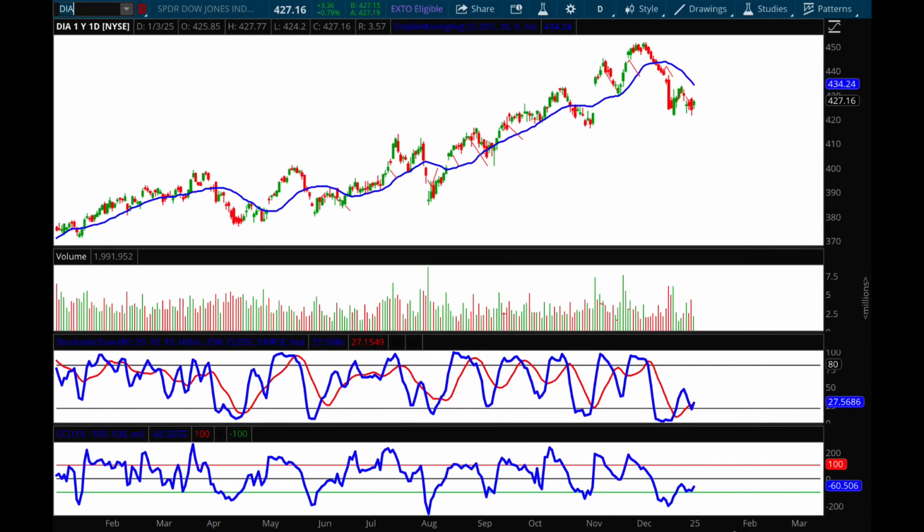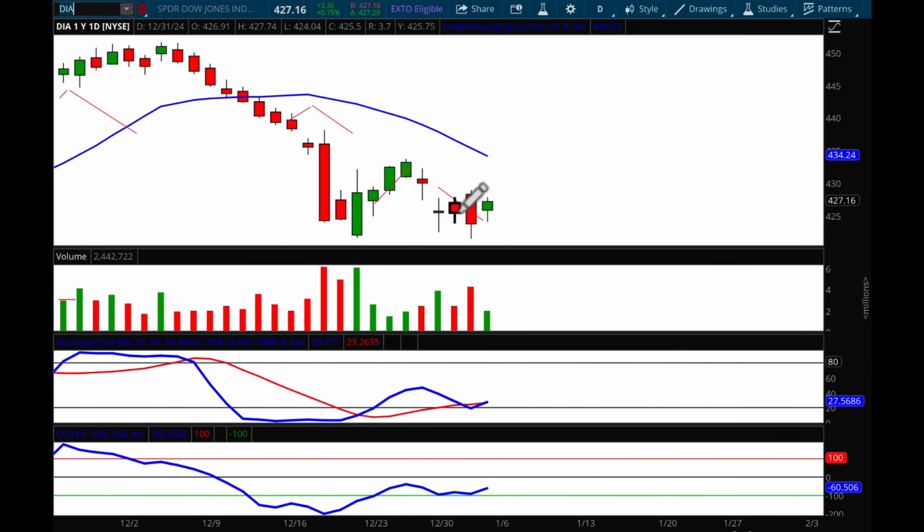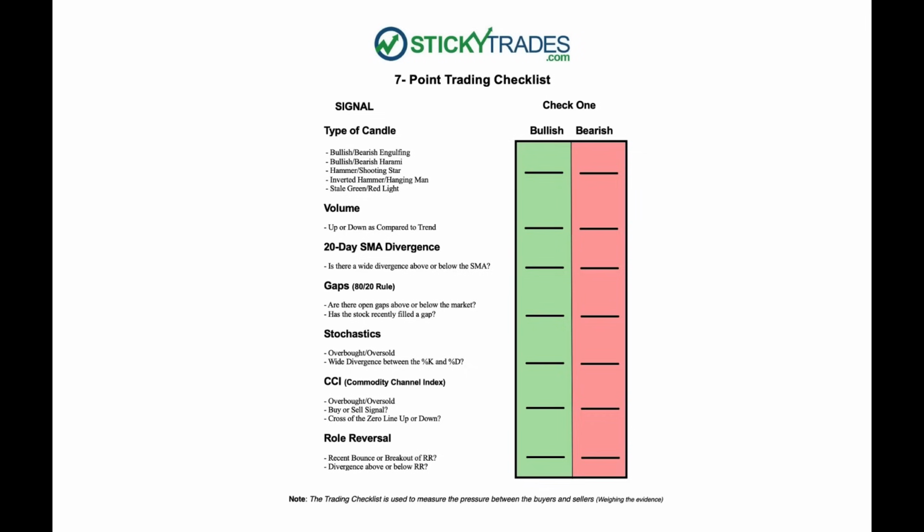This is a daily candle chart of the Dow Jones Industrial Average ETF, ticker symbol DIA. And as you can see here, my downside target right there of 424.31 was reached after the upside target was reached back here at 432.62. And if you look carefully, you'll see that we have a bullish harami candle. Now remember, when I'm looking at the trading checklist, I look at the type of candle first, then I analyze the volume and everything else that goes past that.